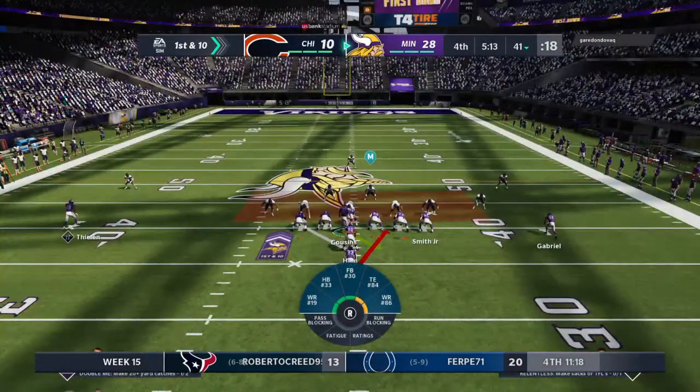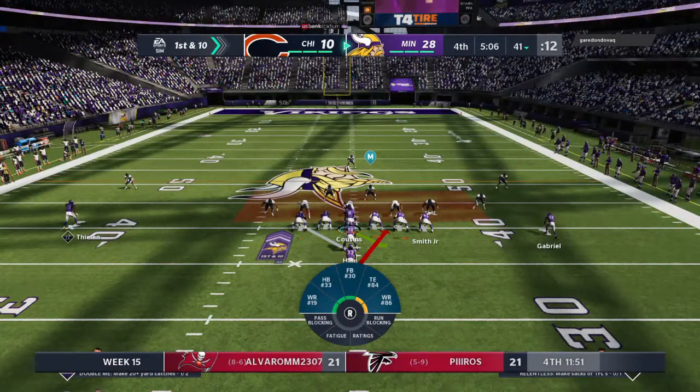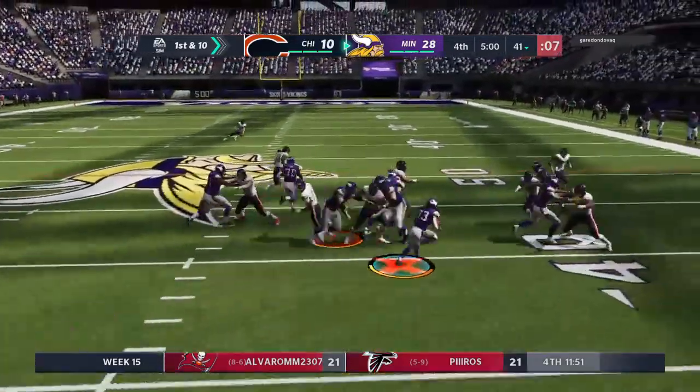A new set of downs. Clock continues to move. No better way to close out a game than to tap those mastodons you have up front and say, guys, keep pounding them. Let's keep the ball, keep their offense on the sidelines, and let's close this one out. They run. Cook.